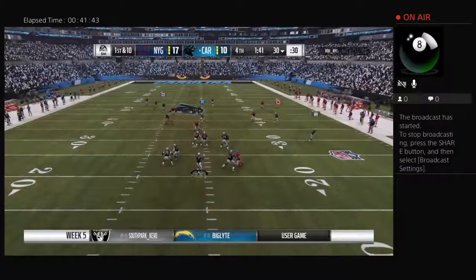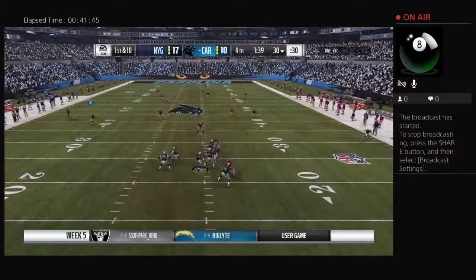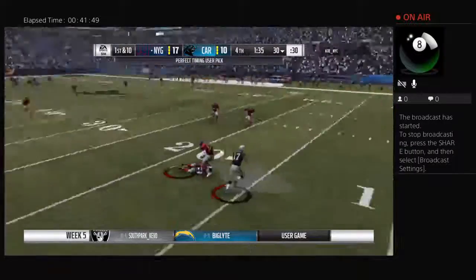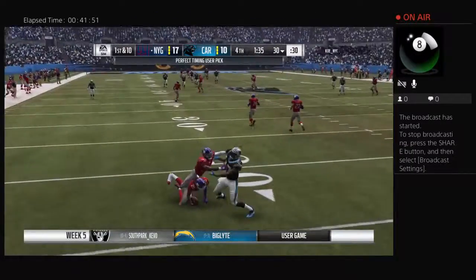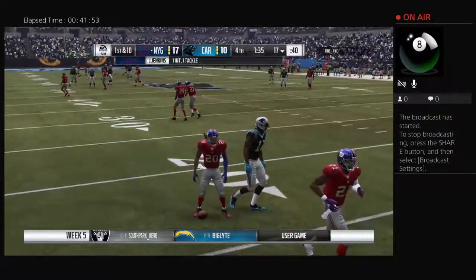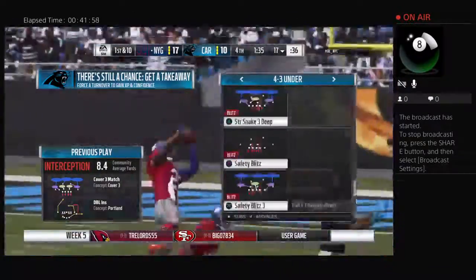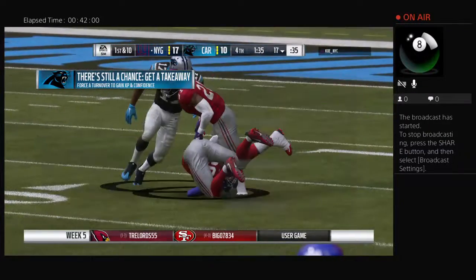Back to throw. He's going to let it fly. And, oh, a crusher there as it's intercepted. Picked off by Janoris Jenkins. And a big turnover there as his guys will get the football back.